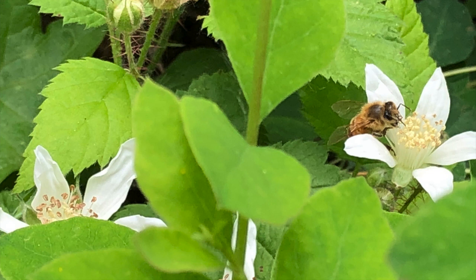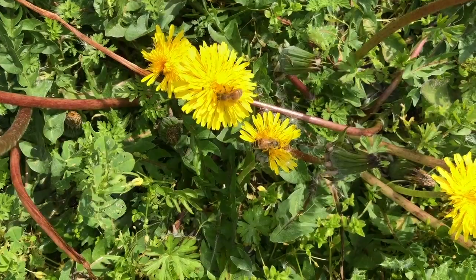And then there's the blackberry flower. And thanks to bees that go from flower to flower, in the summer we get to eat blackberries. Right now is the time when the bee comes to the flower, collects the pollen on its hairs and takes it to the next flower, and then the petals fall off and that middle part grows into a blackberry. That takes a while. That won't happen until summer.